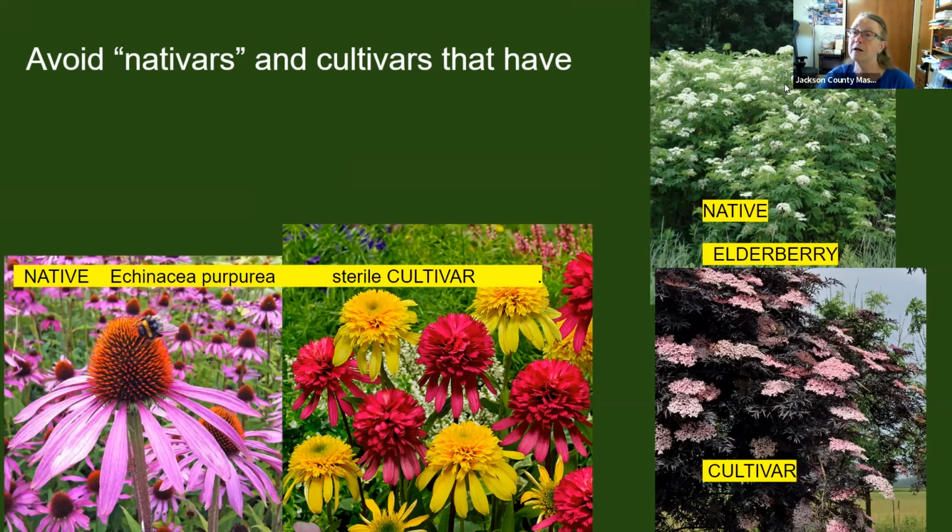This is a native elderberry. This is the one you want to choose. This cultivar is a purple foliage variety. That change in foliage color, the insects won't recognize it as this plant because it has too many anthocyanins in it, and the insects haven't adapted to dealing with that color, the chemicals that make that color in the plant. So always choose the native plant.